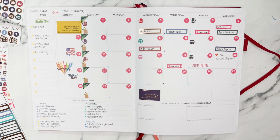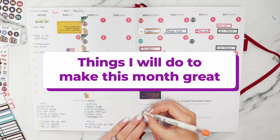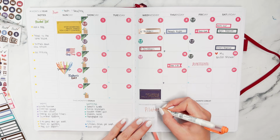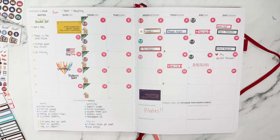Now we're going to look at things I will do to make this month great. Skills and habits to learn, I'm going to write Pilates. Even though I've already started Pilates, I am such a newbie that sometimes I feel embarrassed in class or that I need a lot of modifications, but I've only done it 3 times at this point, and I know that there's nothing you'd be good at only doing 3 times. So I'm trying to give myself grace with that.